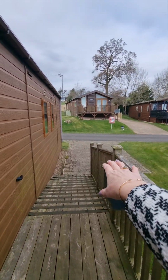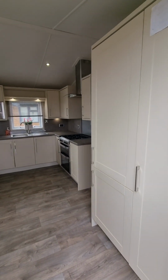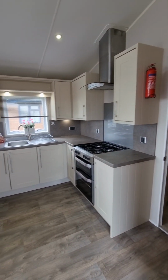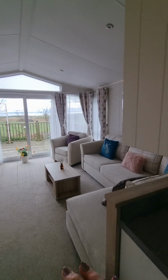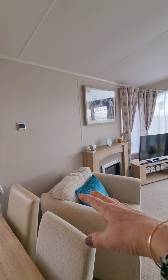So as you can see, you've got your monoblocked off-street parking there as well. But it's such a lovely lodge. We're going to start literally as soon as we come into the open plan area. So you've got your open plan kitchen, as you can see. You've got this dining space as well, but you've got this beautiful lounge area. And this is an L-shaped sofa and it's quite large. And you've also got an additional sofa seat here and also here.